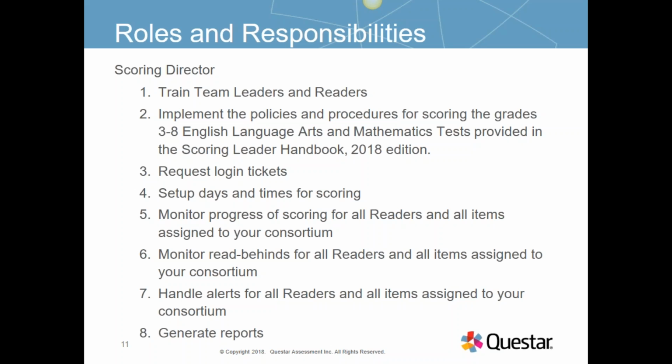And then a scoring director, very important to train their team leaders and readers. Implement the policies and procedures for scoring the ELA and math tests provided in the scoring leader handbook. Prior to scoring, they'll need to request their login tickets and set up days and times for scoring. And then, of course, they're going to be monitoring progress at a higher level. So they can monitor progress of scoring for all readers and all items assigned to their consortium, monitor read-behinds for all readers and all items assigned to their consortium, and then handle alerts for all readers assigned to them. And then they also have the ability to generate reports. Team leaders also have that ability as well, but typically the scoring director is monitoring through the reports.